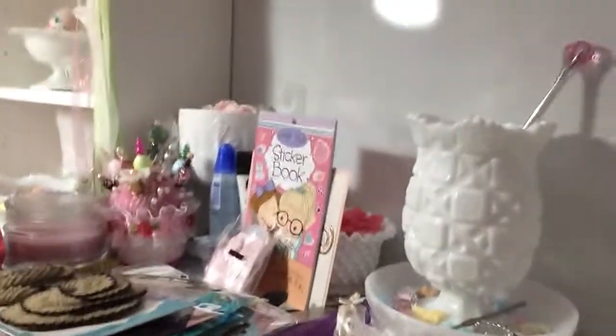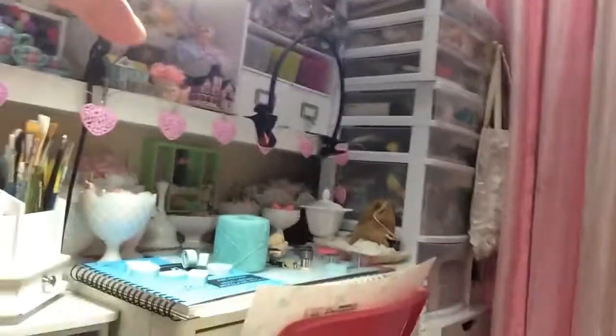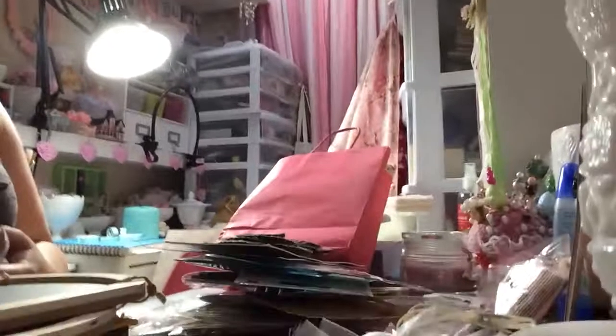Oh, let me check my messy desk. I'm working here. I don't know how to turn my computer because I'm working on polymer clay at another desk. I'm doing crochet and making molds. And I have a mess, but I love my mess.